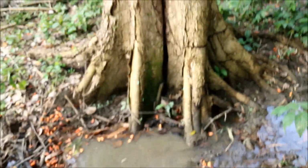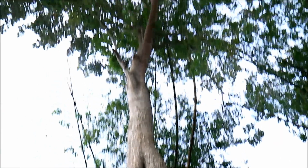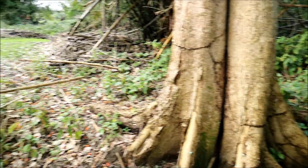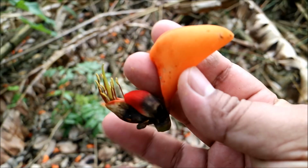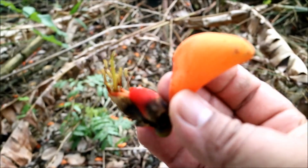So this tree here, I may have pointed out in another video, but it goes all the way up. It's called an immortal tree, and they were planted back when there was a cocoa and coffee estate here to shade the cocoa and coffee trees. And the orange flowers that you're seeing on the ground here, that's the flower of it. So this is what an immortal flower looks like.